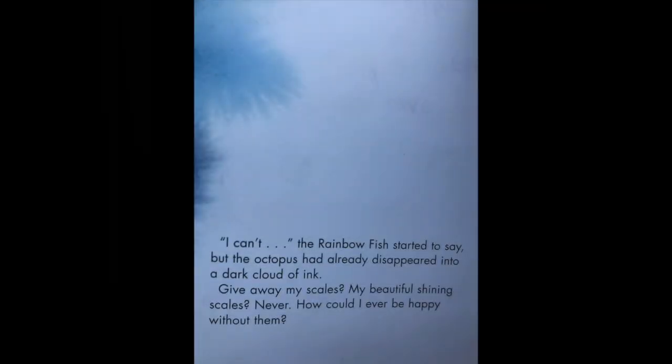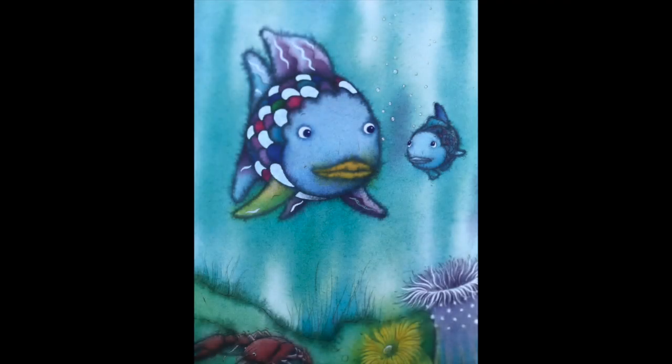"I can't," the rainbow fish started to say, but the octopus had already disappeared into a dark cloud of ink. "Give away my scales? My beautiful shining scales? Never! How could I ever be happy without them?" Suddenly, he felt the light touch of a fin. The little blue fish was back.